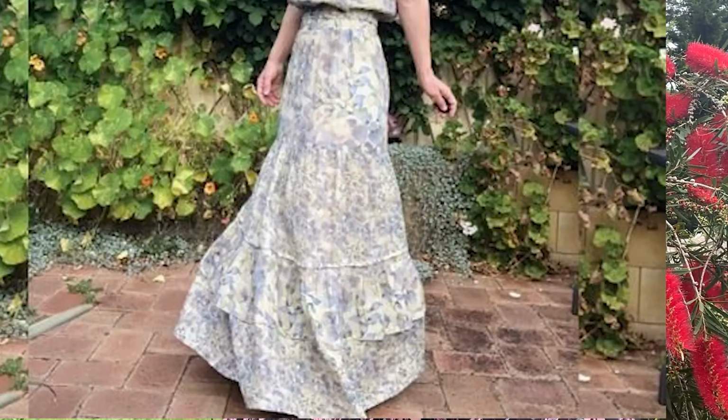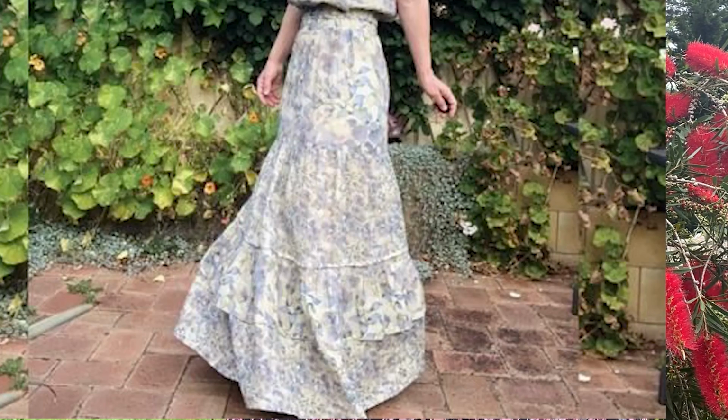You can have the tiers and the ruffles. If you really want to get into that whole boho feel, this would be the perfect style for adding layers of different prints, mixed prints, ginghams and that kind of thing. You can really get quite creative with your fabric choices there. And once you've made that one prototype version up, then you can really test yourself and get very creative. Make a piece of wearable art.